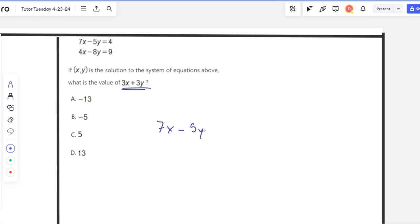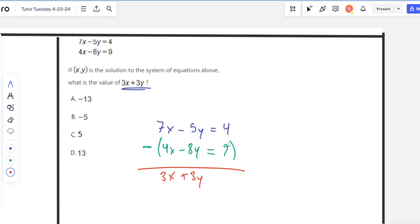And you'll notice if you take 7x minus 5y equals 4, and you subtract off the other equation, negative 4x minus 8y equals 9, what will happen is 7x minus negative 4x... rather, 7x minus 4x gives you 3x, negative 5y minus negative 8y gives you plus 3y, and 4 minus 9 gives you negative 5. So pretty much right away, without even solving for x or y individually, we get that this one equals negative 5. So look for quick ways to combine equations.